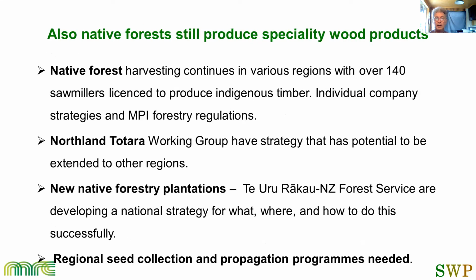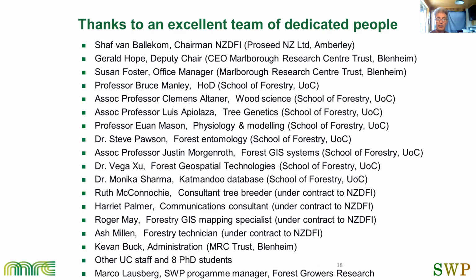And not to forget the native forests that still produce specialty wood products. Harvesting still continues from these, small-scale harvesting, with 140 plus sawmillers licensed to do this. The Northland Tōtara Working Group have a strategy that they're hoping to extend to other regions based on the regenerating resource. And more recently, Te Uru Rākau, New Zealand Forest Service, have announced they're developing a national strategy on new native forest plantations. The key thing, I think, with new native forest plantations is regional seed collection and propagation programs are needed. Anyway, I'm going to finish there.